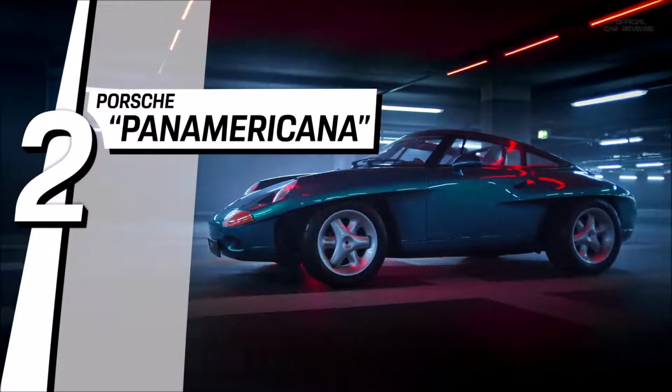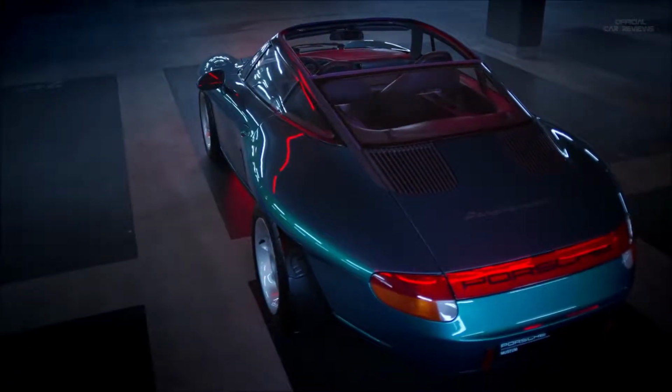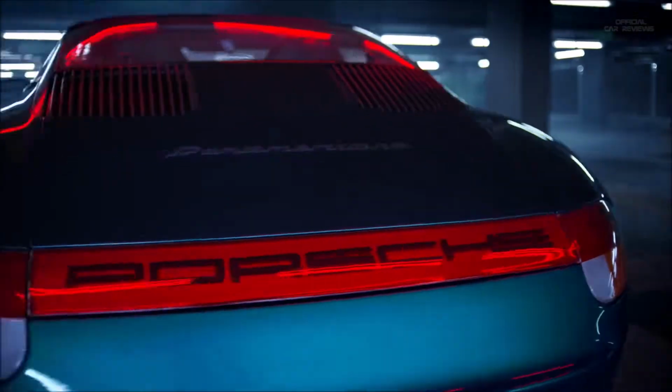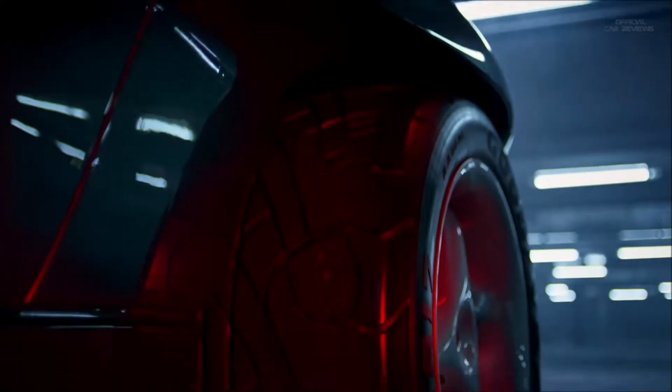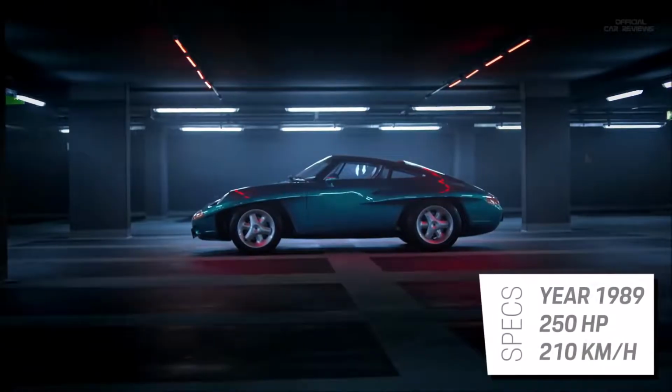Our number 2 is the Porsche Panamericana from 1989, which was a present for the 80th birthday of Ferry Porsche. The whole development process of the study, with the euphonic name Panamericana, was completed in just a few months.